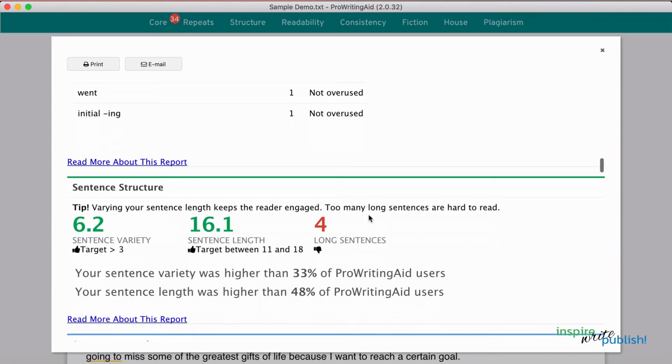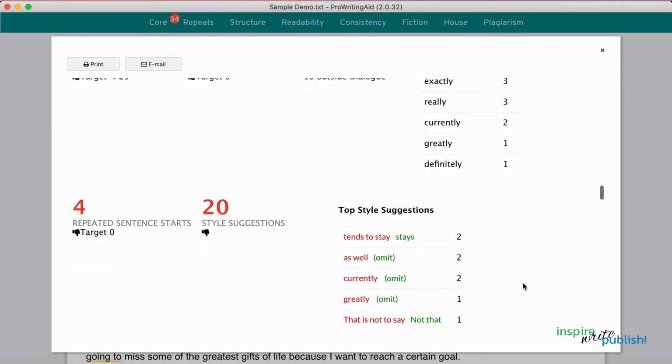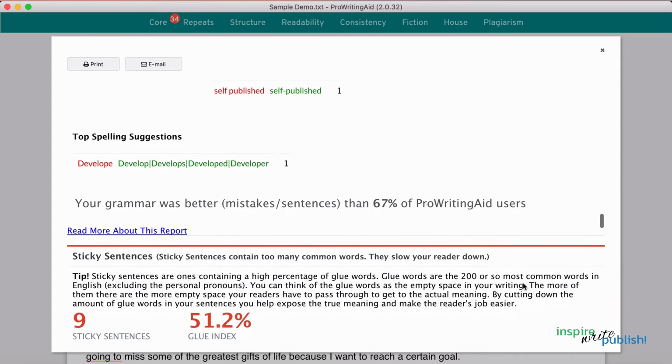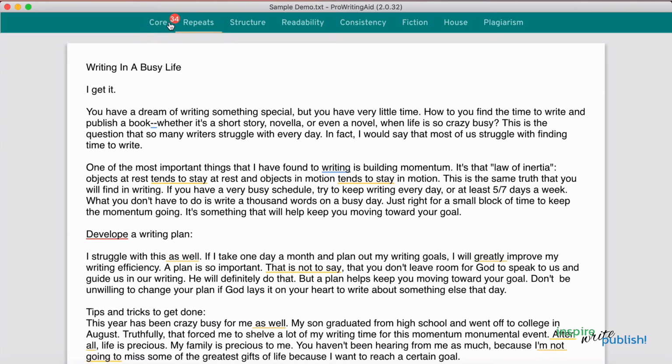So I'm going through this report, and I'm just going to touch briefly on some of these things, but there's so much that you can do here. But what I really want to show you, without making this a really long video, is how it works to help you correct these issues. So with that said, let me get out of this by closing it, and let's go right in and make some corrections in real time.